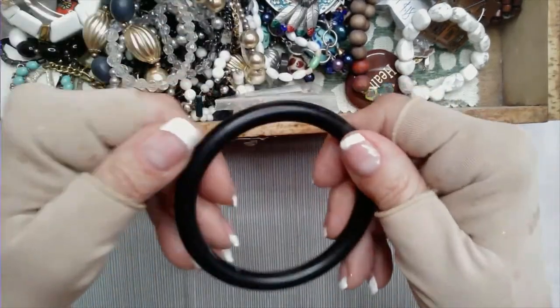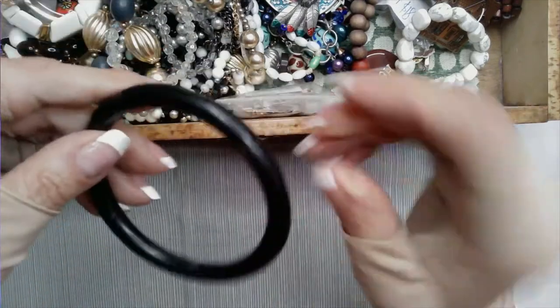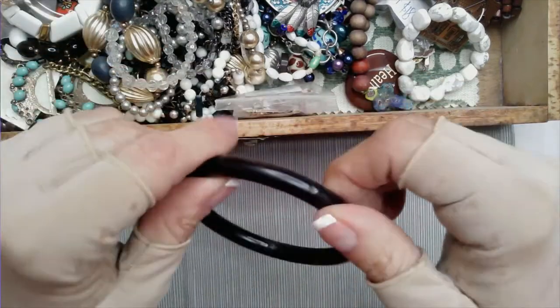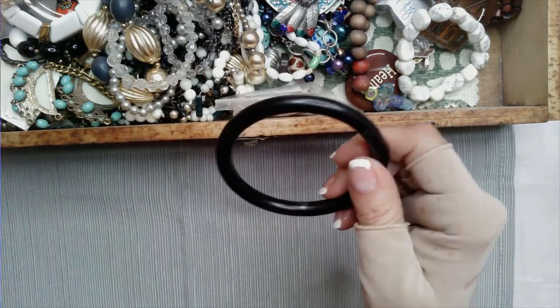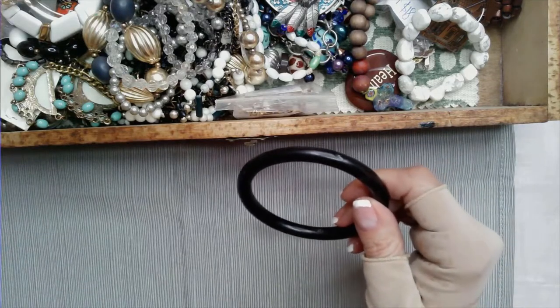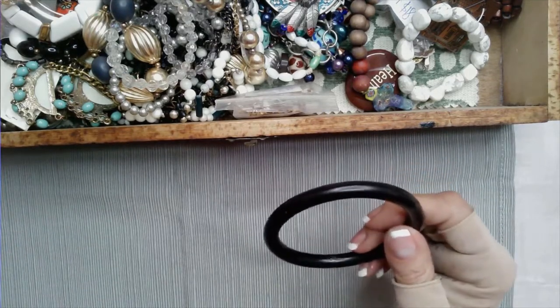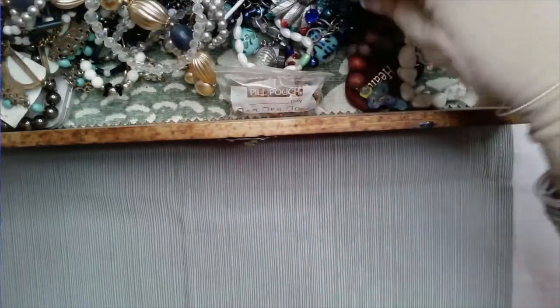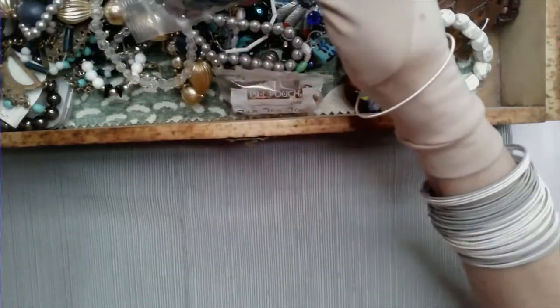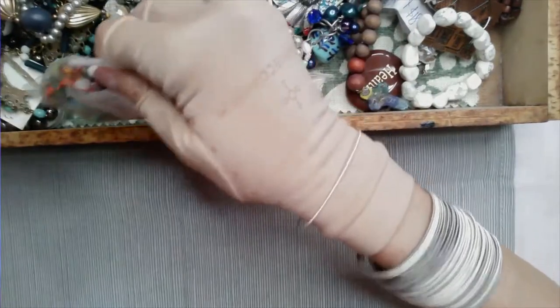We've got another bangle. This one is like plastic, and it's seen its better days. I had a little box going here for my crafting lot. I found it. We'll just put it right in there. A little worse for wear. And more bangles coming out. I wanted to try and do the bangles before I got into the ropey things. See, that one goes there.